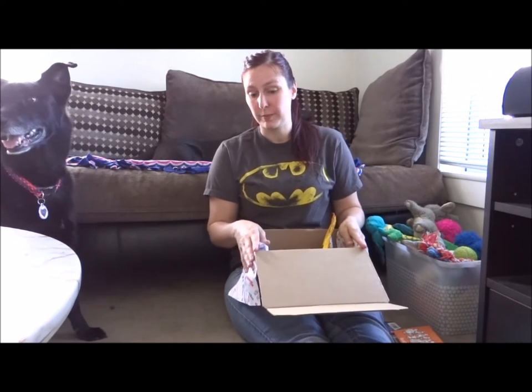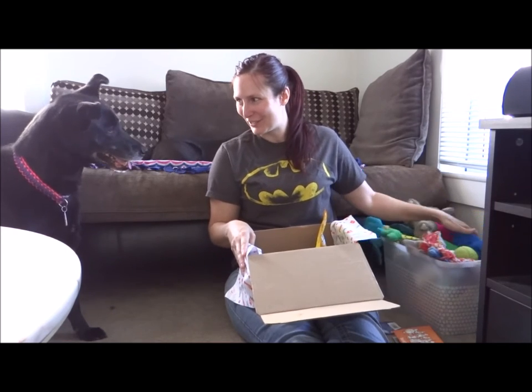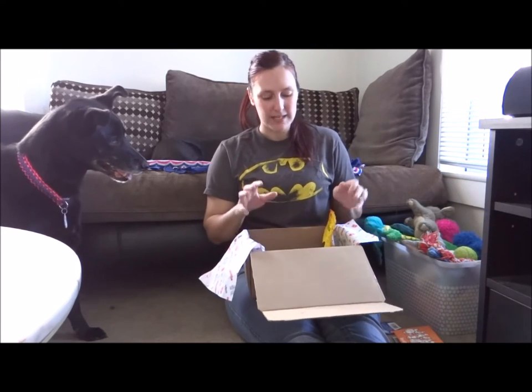And this box here is the middle tier of boxes that they have. It's for like the medium-sized dog. These guys are both about 50 pounds, and I just get the one box for both of them because two toys is sufficient. As you can see, they have plenty that they play with. But I get the medium-sized box.